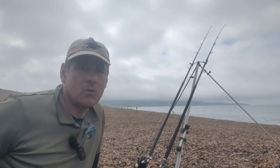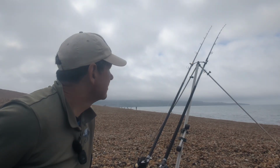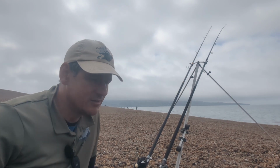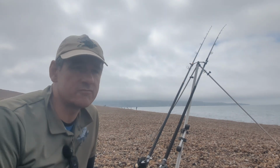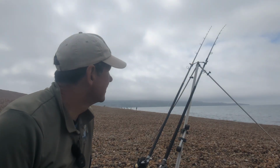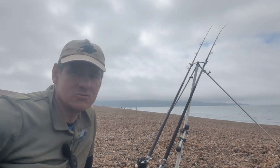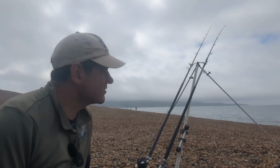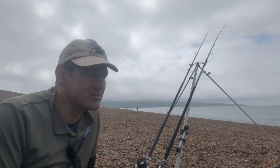She's going to do a walk around Portland today, and I'm on the beach, down by the Portland end, by the bridge where you cross over from mainland into Portland Island. I've walked as far west as I'm allowed to, where there's no entry signs over there now for the nesting birds. So these are the first casts in on Chesil, making my Chesil debut, guys.